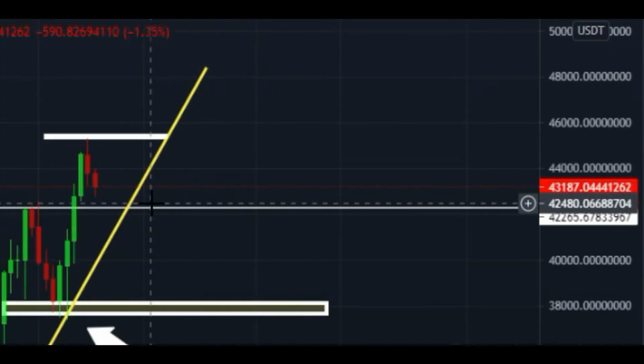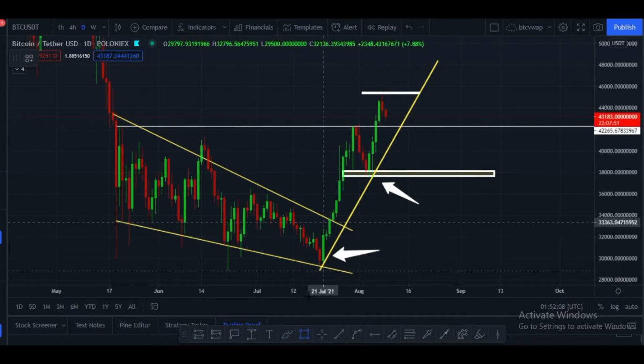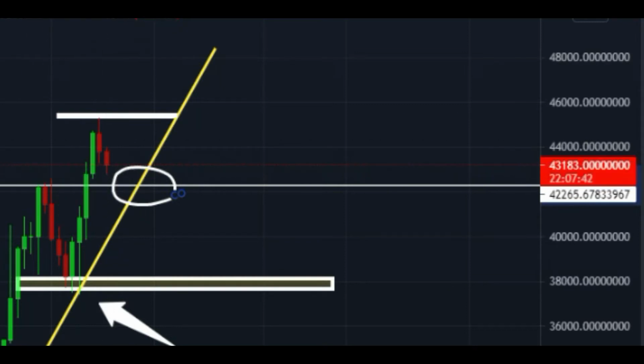Now this is the major support zone and this trend line is acting like a support line for the Bitcoin price, and this is a strong support zone because of this horizontal support zone, horizontal support line and this uptrend support line. This area is very, very important. The $42,000 to $42,300 price area is very, very important for Bitcoin. Let me mark this area, sorry for that. Bitcoin price has to hold this area.